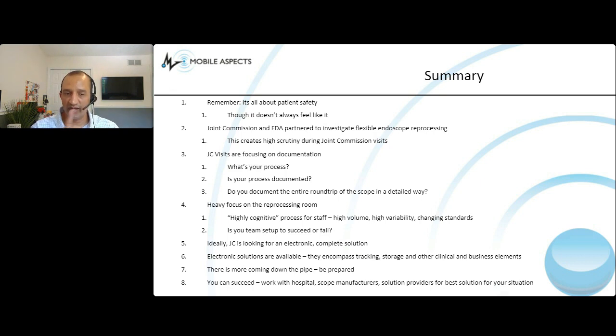Ideally, Joint Commission is looking for that full round trip solution. They're starting to really ask for, is it electronic or not? We're hearing from surveyors, you should take a look into something like that. There are more regulations coming down the pipe. Just start to be prepared about that. If you can, work with the hospital, work with scope manufacturers, find a great solution. There are solution providers like ourselves and many others that can provide you great solutions to help with this process and hopefully reduce the stress and increase the quality for you guys.